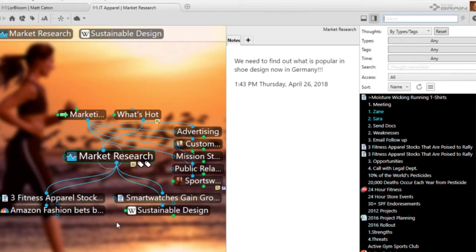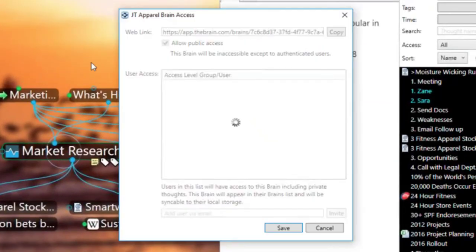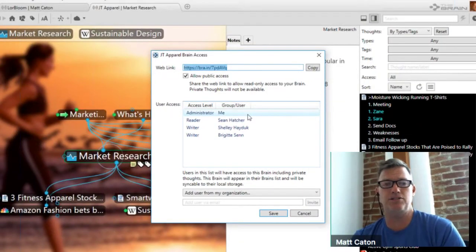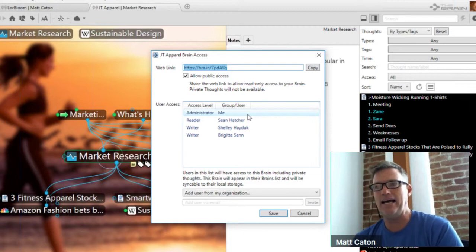You can take a brain that you've created and share it with the world in read-only mode. So for this particular brain, I'm going to click on the online menu in the Brain app and open up Brain Access and Sharing. Now on a Team Brain, this is where I give Shelley editor access, reader access, what have you. But I'm also checking this box, allow public access, which means I can take this URL. This is the URL for this brain. I can tweet it out. I can embed it in my own website, so the brain launches in a window within my own customized website. But the whole world can then navigate through the brain that I've created and open up attached content and review.